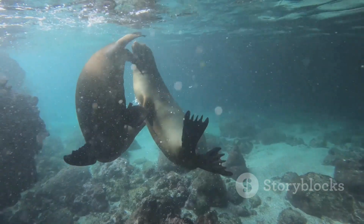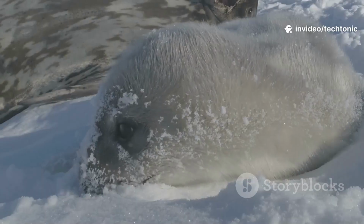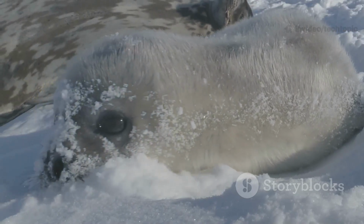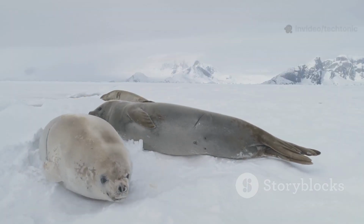At other times, they make no attempt to hide at all, relying on their sheer speed to chase down their quarry in open water. When a leopard seal catches a large animal like a penguin or a seal pup, it faces a new challenge: how to eat it. Since they can't use their flippers to hold their food, they have developed a dramatic technique.